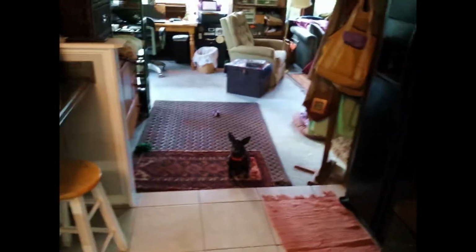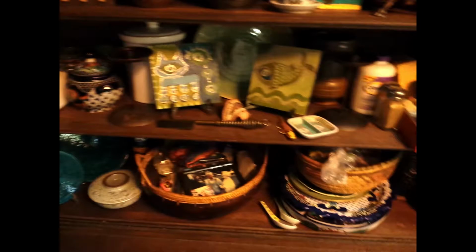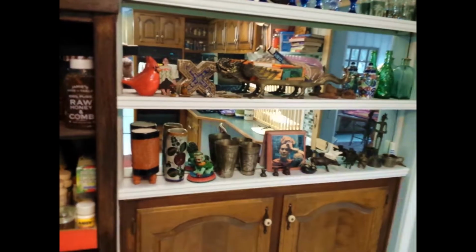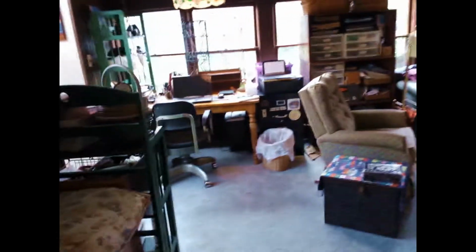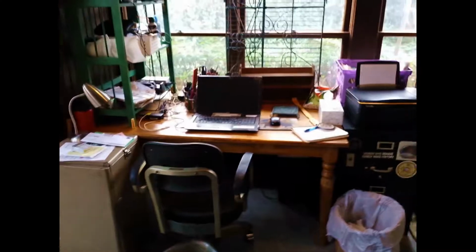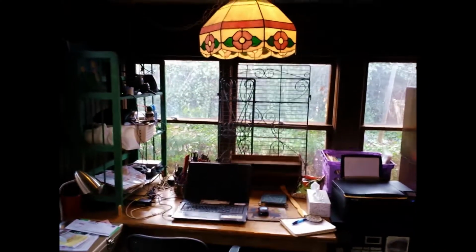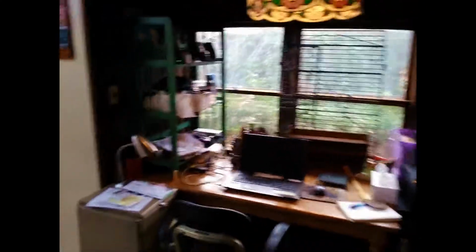So this is where I spend most of my time. And there's Tor, he's my little chihuahua, and all my stuff from around the world. It's a really pleasant space to be in. And here's my computer area, also not completely set up yet. Little stained glass window lamp there that belongs to the house.